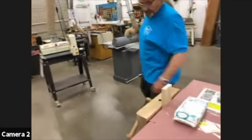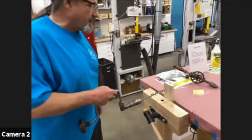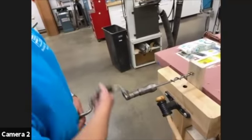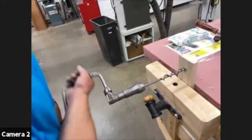So I'm going to finish up with a quick demo. Okay, so I want to make a 3/4 inch hole. At 90 degrees, relatively easy. Even at a slight angle, it's relatively easy. But I have to take it over to the drill press. I got to move it. If I've already got it in the vise though, I can go over and get this. I actually did cut some holes in some of our benches here.